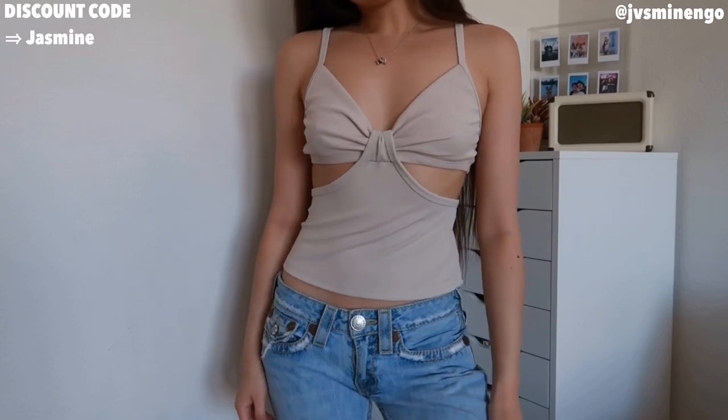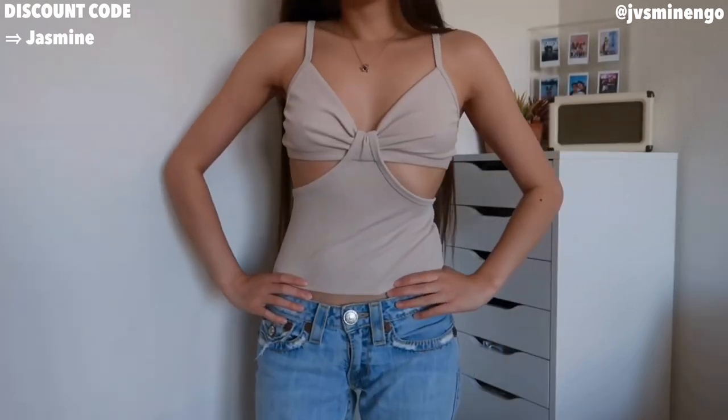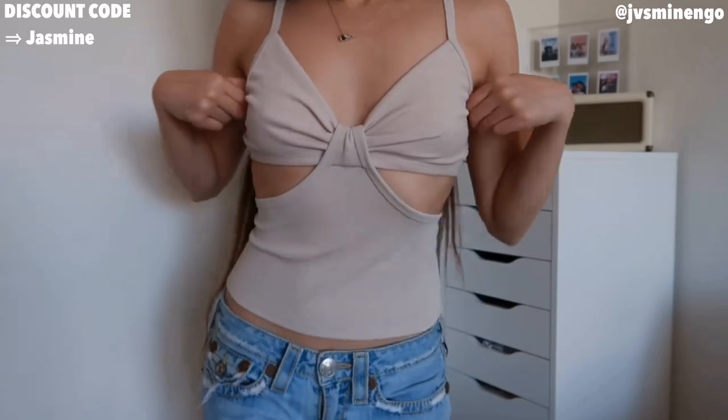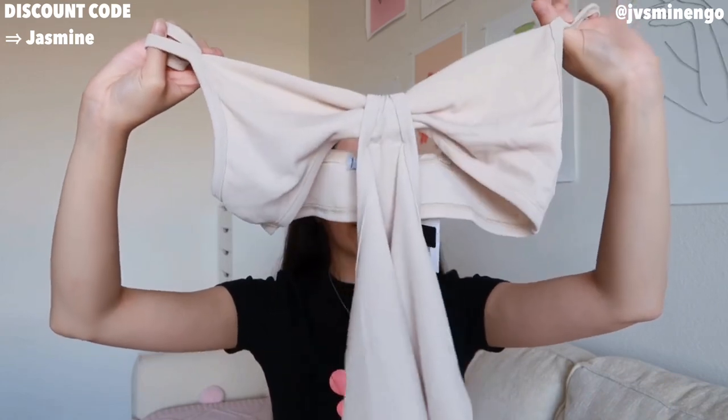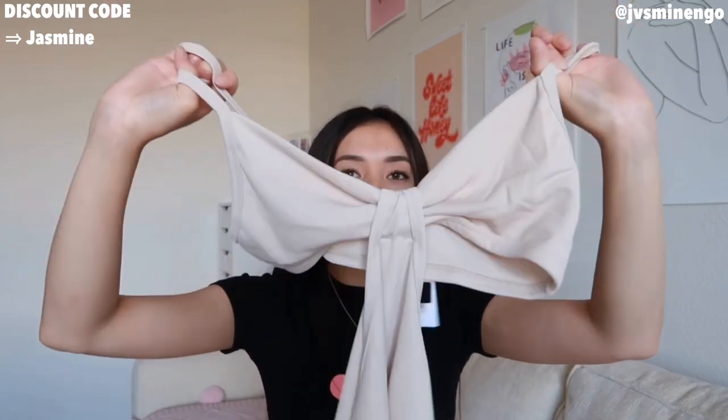This is actually really nice quality as well. The boob part is double layered, so it's not see-through. I think this style is really popular and so flattering on. I know they have a lot of dresses like this, so I'm excited to have a top like this because I feel like the length of this is perfect. It's not too cropped, it's not too short, and I feel like this beige color is going to be really easy to style.